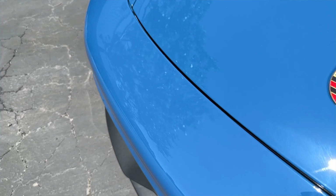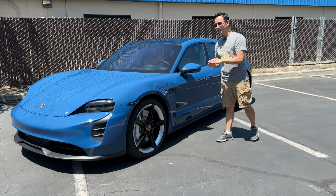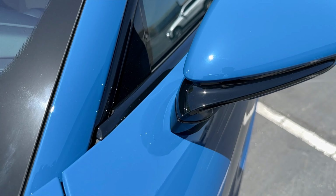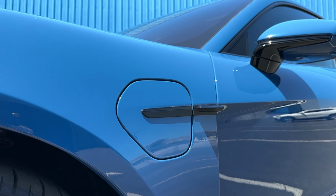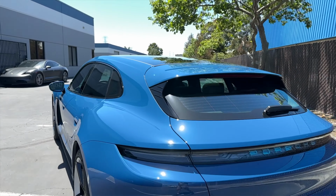possible, we bring the film right up to the edge so that you don't see that seam at all. So this is done with every single panel on every edge and corner area, so to make this look as OEM as possible. We also topped off the entire car.